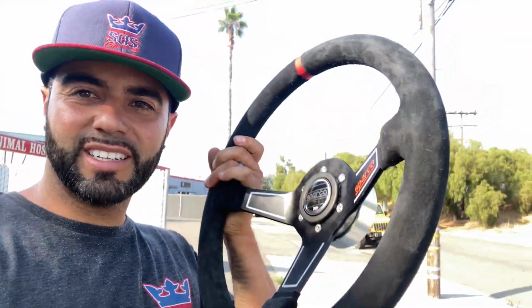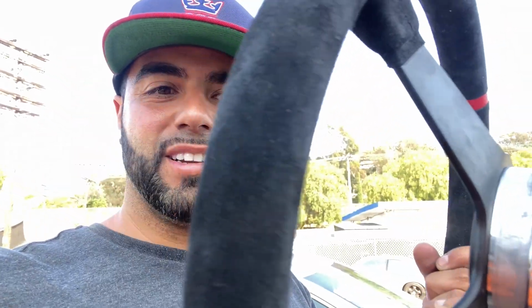So steering wheel's done. Looks amazing, feels great. It's going to be a great add-on to the Datsun and with the seats. So let's put it on. Let's do a recap of all the interior that we added. Thank you, shout out to Sparkle. Let's check it out.